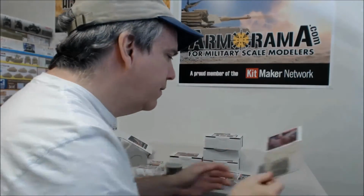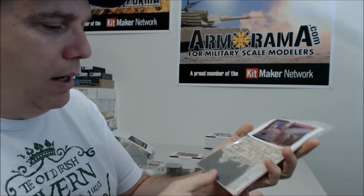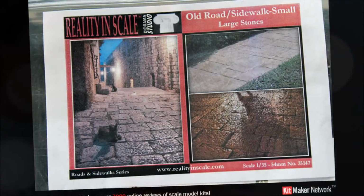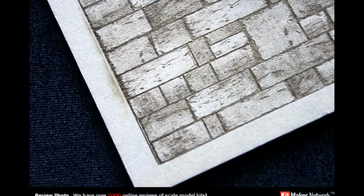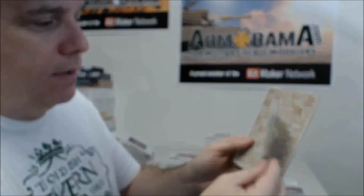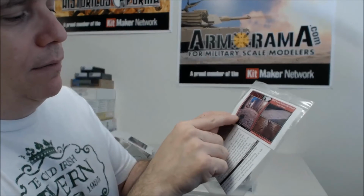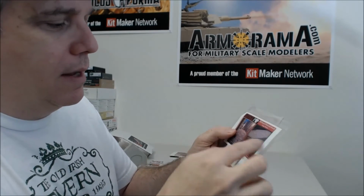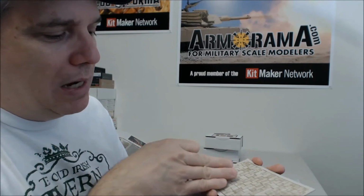And then the last of this flat stuff is the old road sidewalk, small, large stones. Again, you have some grass material included with this. I assume it's supposed to go maybe in the runner areas, you know, how moss or grass would grow inside the areas there. The pictures are mostly just reference photos. They do show a little bit of grass right here in this section. They show grass on the sides, but the effect I think most people would want to see is that kind of grass between the stones effect.